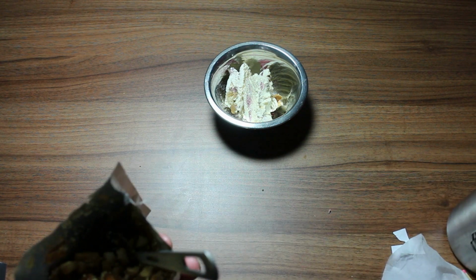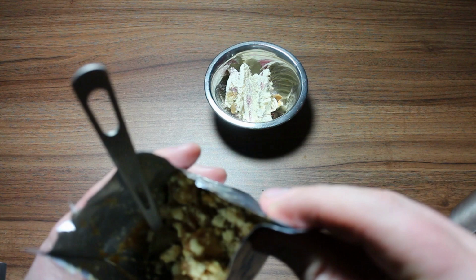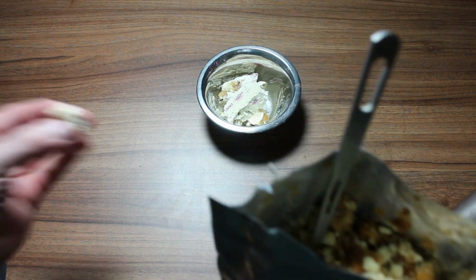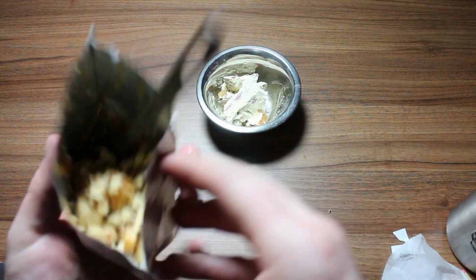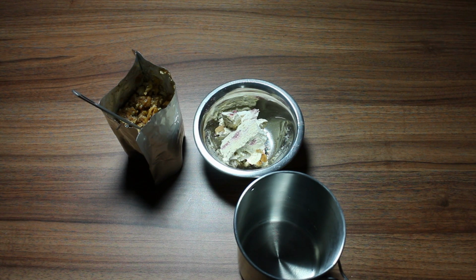Between the mac and cheese, the steak, this apple crumble, and this ice cream bar, I am getting full. If we're going full dessert, then we need some hot chocolate as well.